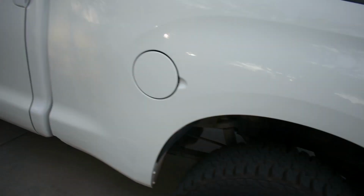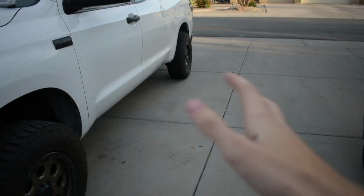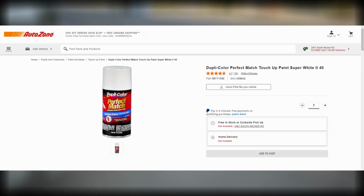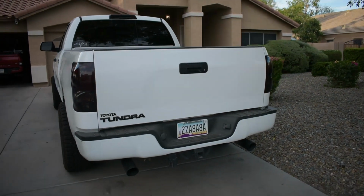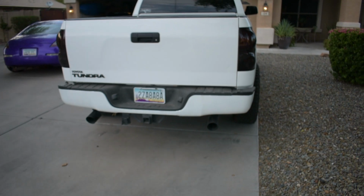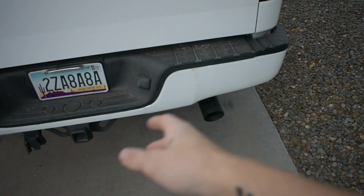Let me grab a can of that paint real quick to show you guys. Never mind, searched the garage, I don't have any left. I'll throw up a picture now of this. It's like the Super White 2, I think. It's Dupli-Color. I ordered it off Amazon. It was here in 2 days. Not super expensive, and it holds up honestly pretty good. I'm pretty sure I did only one coat of clear coat.